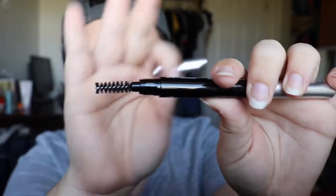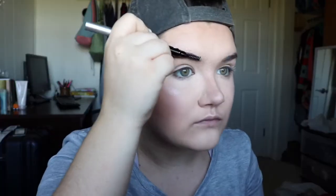So we're going to go in with the eyebrows next, and it comes with a mini spoolie. Okay, so here are the eyebrows done. I will have to say this is a little bit like rough. It's not very soft. Like, it takes me to like push really hard, as you can see, to even get a bit of pigment out. So it was like hurting my eyebrows to the point where I was like giving up. So I don't know. This is kind of like a dud for me.